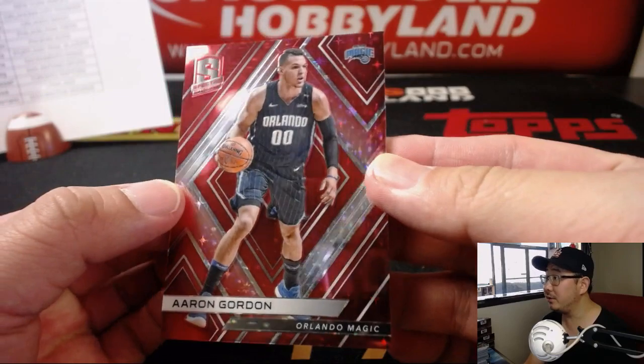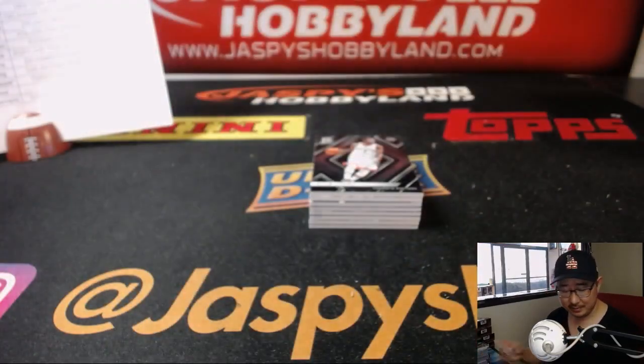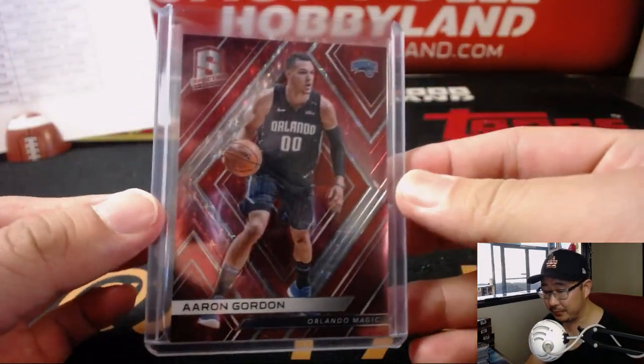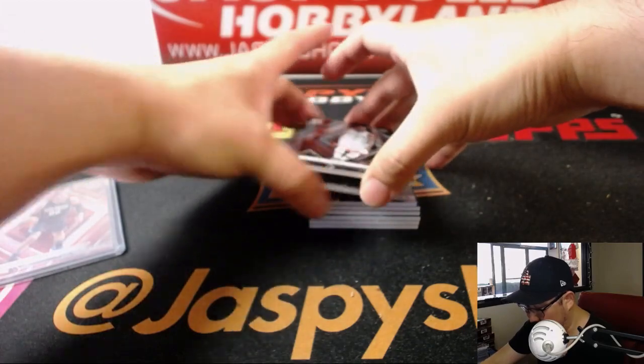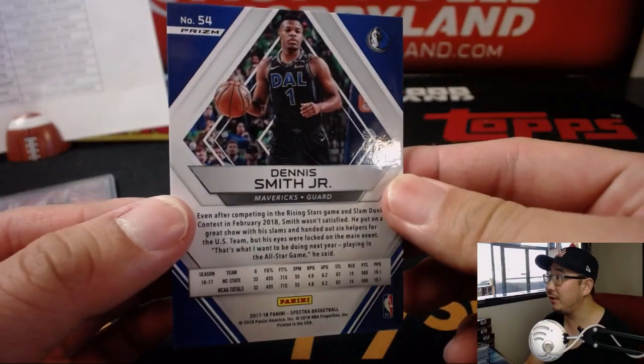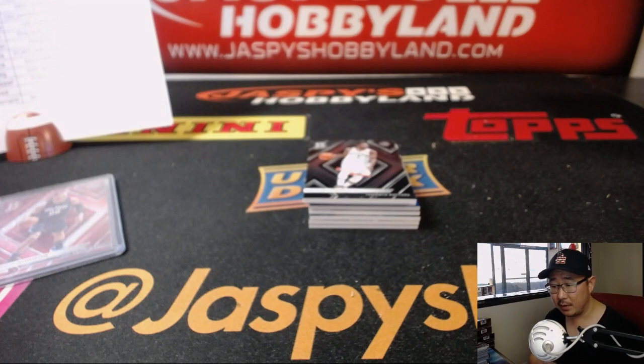There's Aaron Gordon. Is he really double zero? 54 out of 75. Not just zero, you can get two zeros. Aaron Gordon, Magic, D-Mac. Out of 75, we've got the Dennis Smith Jr. I like this. A little white sparkle here. They're not numbered, but I think it's a new parallel. That goes to Megan and the Mavs.